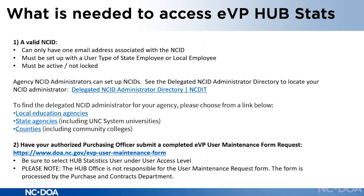Agency NCID administrators can set up NCIDs. If you're not sure who that is, you can click on this link and it'll go to the administrator directory. As far as I can tell, it does not have email addresses on that list. It just has phone numbers. I think that's intentional on DIT's part, because they don't want people spamming those email addresses. So you have to actually call them to say, "Hey, I need an NCID."